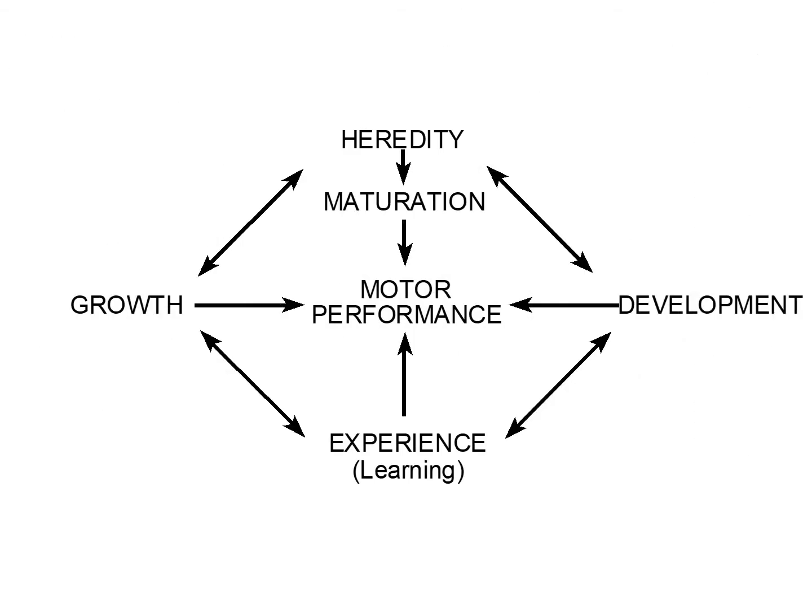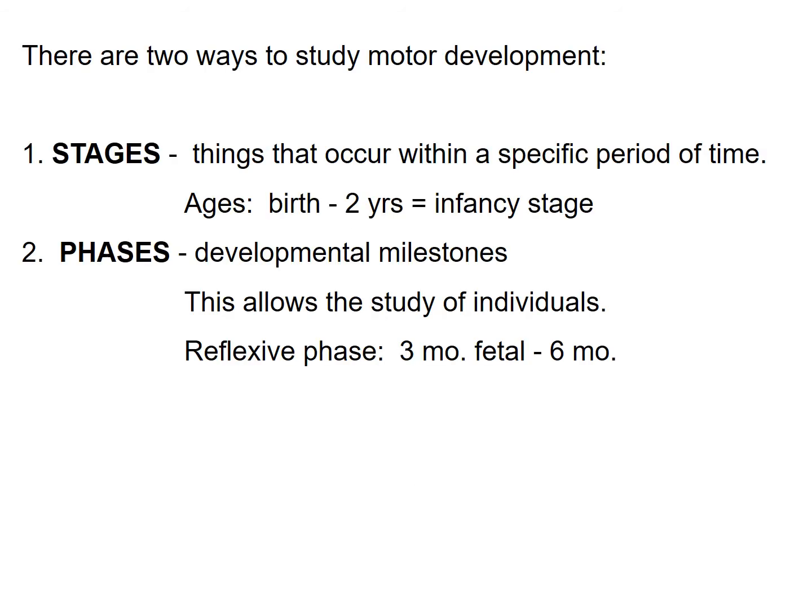This goes along with our definition of motor development. I'm going to ask you to reproduce this on a test. And the idea is that motor performance is impacted by a lot of things. So your motor performance is going to be different before you've grown, after you've grown, while you're growing, all of those kinds of things. Your genes, your maturity, all of these things, as well as your experiences, and then just the developmental stage you're in, all of these things are going to impact it. So it's just to try to emphasize the complexity.